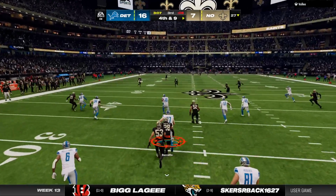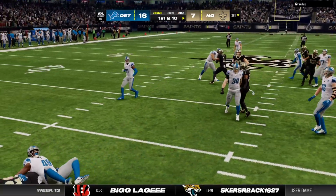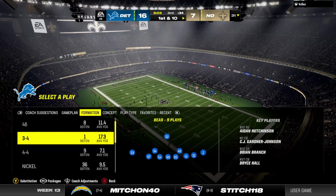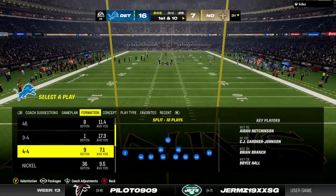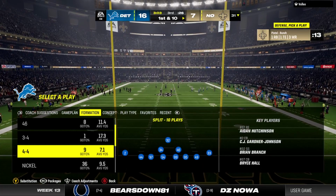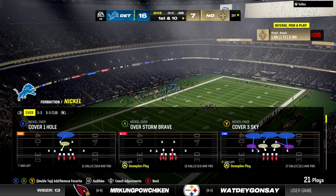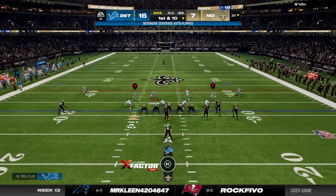And here now the punter Fox as he sends this one away. Fielded just inside the 30. We'll call it a 42-yard punt, 3 on the return. And the Saints will take over with a 1st down and 10. The Saints offense on the field, ready to get their drive started.